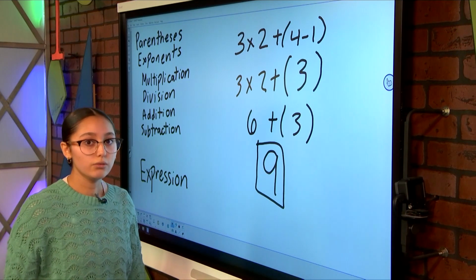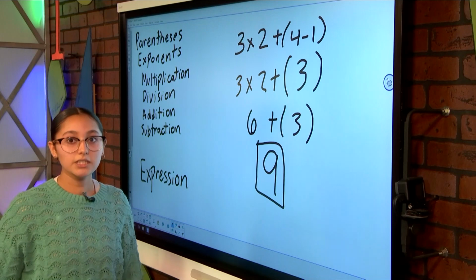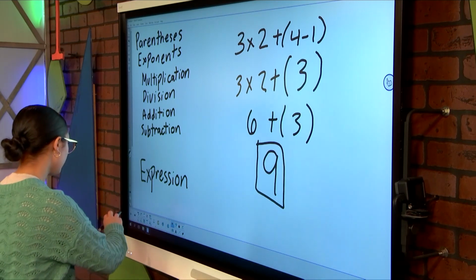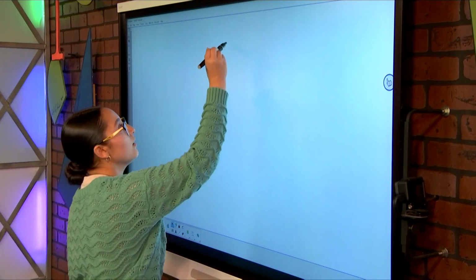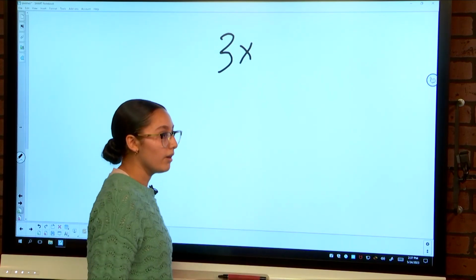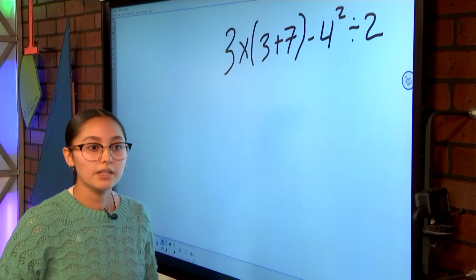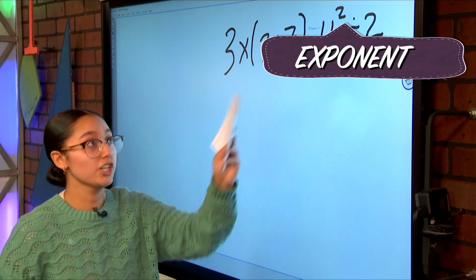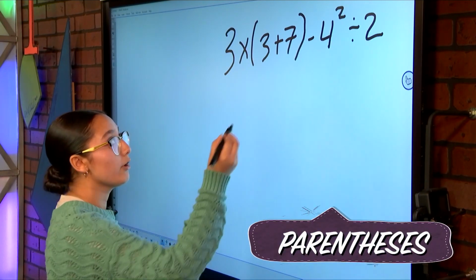Since you know how to do order of operations now, you will do more expressions to get a better understanding of how to do it. So, now I'm going to write out another expression. See that there's more division and there's an exponent in the expression. So the first thing we're going to do is start with parentheses.